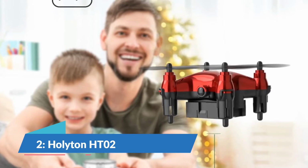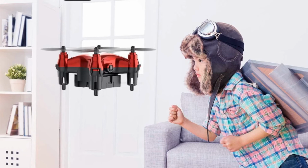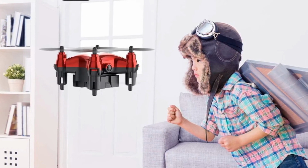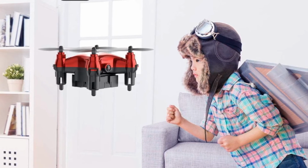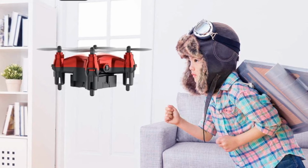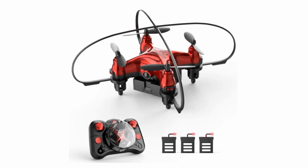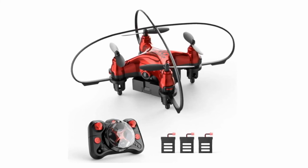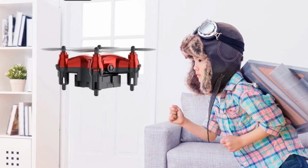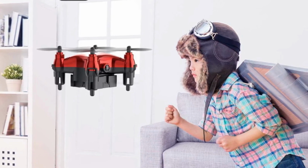Number 2. Holydon HT02 Mini Drone. Holydon HT02 is a user-friendly mini drone that takes off and lands quickly, hovers at a height that allows you to release the throttle stick, and has a headless mode that makes it easy for pilots at any level to fly. With a short press of the 1-key takeoff button, the drone will take off and hover at a certain height, and the drone will keep hovering at its current height. This headless mode will help pilots at any level fly and operate the drone easily.